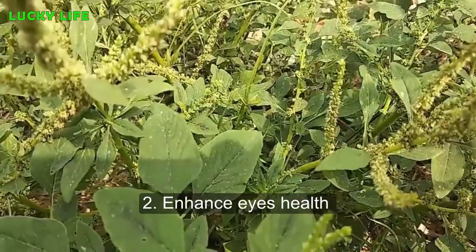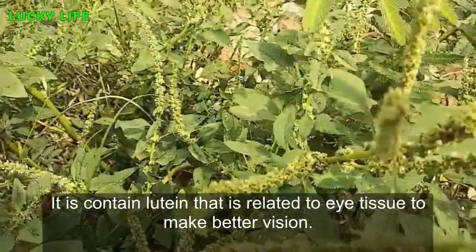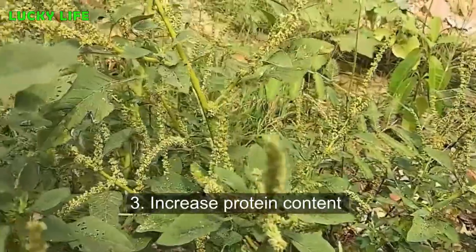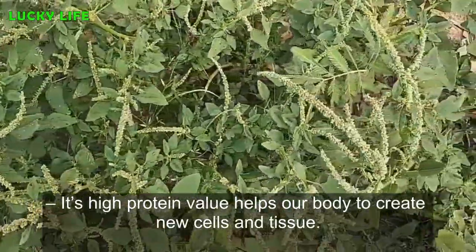2. Enhance eye health. One of many health benefits of Amaranthus spinosus is to improve eye vision. It contains lutein that is related to eye tissue to make better vision. 3. Increase protein content. Its high protein value helps our body to create new cells and tissue.